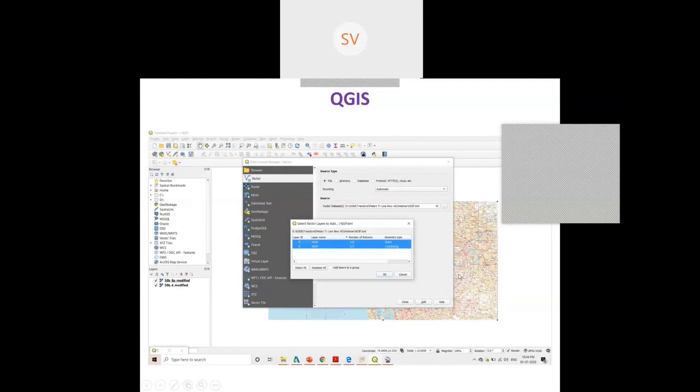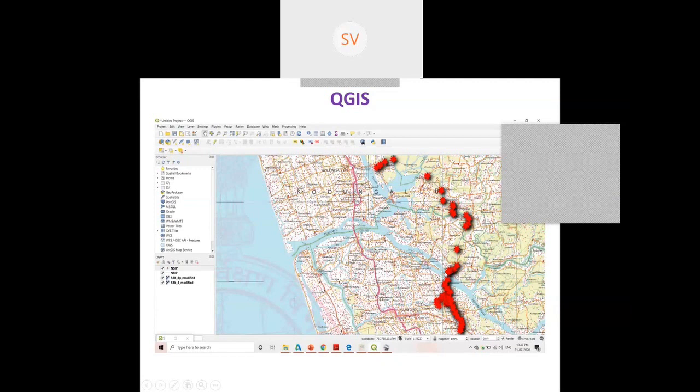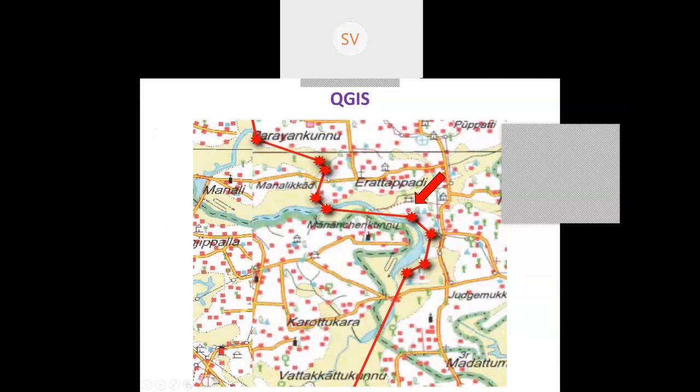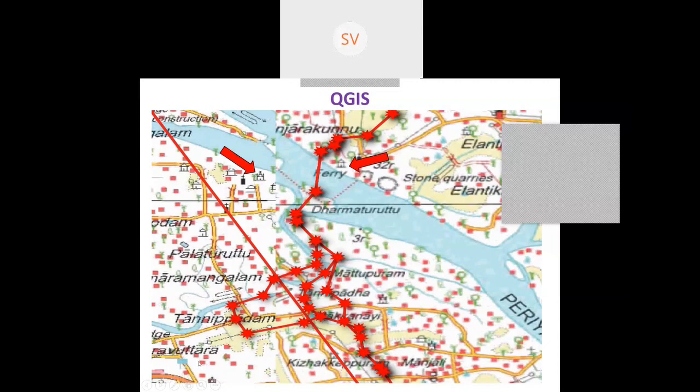This is the route embedded in the topo sheet. The advantage is that you will get more clarity for the route. I will show you. You can see more clarity than in the picture received from Google Earth. You will get the boundary correct. So you can use this for the PTCC clearance for submission to BSNL. Just see the clarity. These are the alternate routes we have provided.